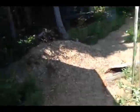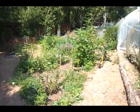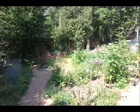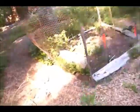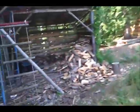We got piles everywhere, separating hardwood and softwood. Not sure if that does anything, but we're using the softwood for paths and the hardwood more to try to build soil around the fruit trees and stuff like that and top feed. There's a bunch of stuff that I didn't really show on this tour, but you can watch past tours if you're really interested. Most of it's in past tours.